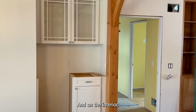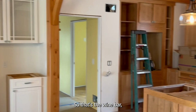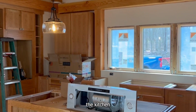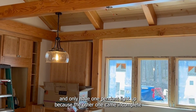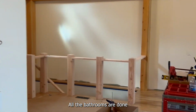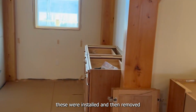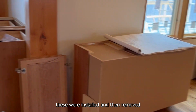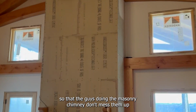And on the interior, all of the cabinets are installed. So that's the wine bar, the kitchen. We only have one pendant light up because the other one came incomplete. We've got to return it, get replaced. All the bathrooms are done and the lower level. These were installed and then removed so that the guys doing the masonry chimney don't mess them up.